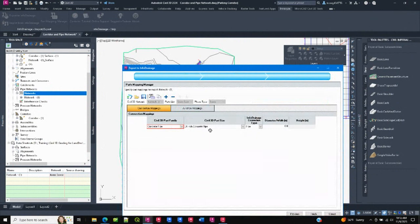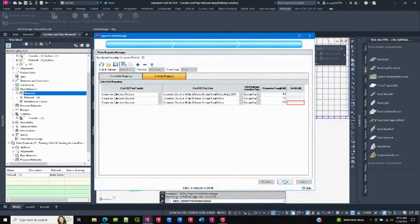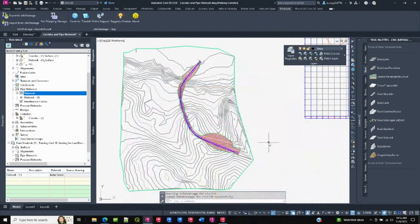Okay, now it's asking me to do some part mapping. So if I see a concrete pipe in Civil 3D, a 24-inch concrete pipe, what diameter should it assign when it gets to InfoDrainage? That should be a 12-inch. Junction mapping. So if it sees a 48-inch frame, and so on, how big is 48 inches in feet? Here's one that's 72 inches. That's 6 feet. And here's a 96, which is, what, 8 feet? Okay. Once I'm ready to go, I say finish, and it writes out that InfoDrainage file.